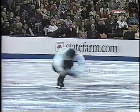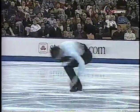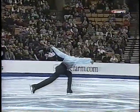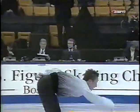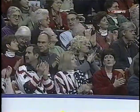Spin, nice low position there, and a very good position on the second spin. Great variation. This is spectacular. Now, if he can, in the future, bring these jumps up and match it with that great spinning, there is a wonderful product on the ice. Listen to this crowd, too. Young guy's got a lot of energy. 16-year-old Johnny Weir.